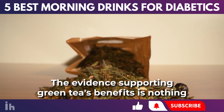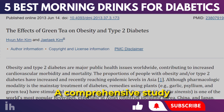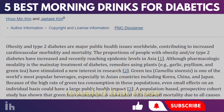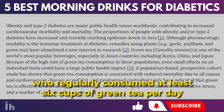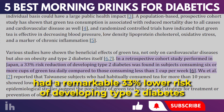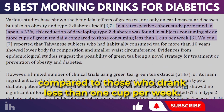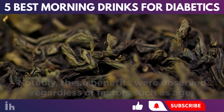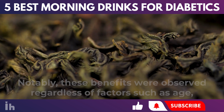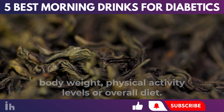The evidence supporting green tea's benefits is nothing short of impressive. A comprehensive study performed in Japan involving more than 17,000 participants revealed that those who regularly consumed at least 6 cups of green tea per day had a remarkable 33% lower risk of developing type 2 diabetes compared to those who drank less than 1 cup per week. Notably, these benefits were observed regardless of factors such as age, body weight, physical activity levels, or overall diet.